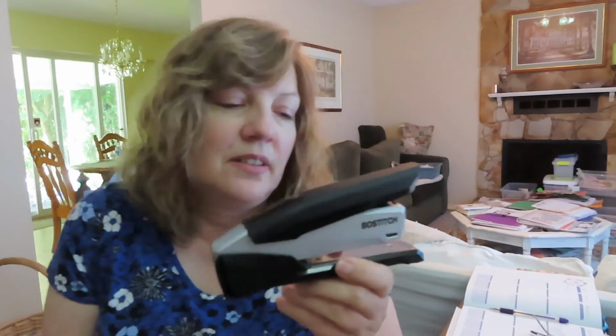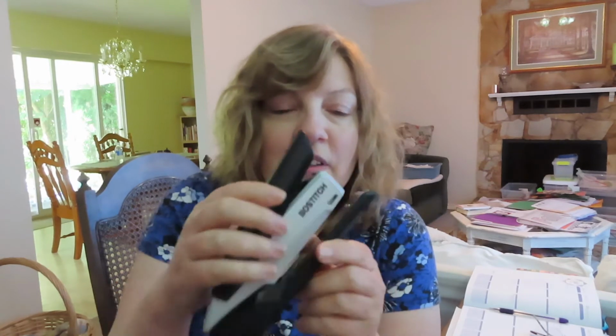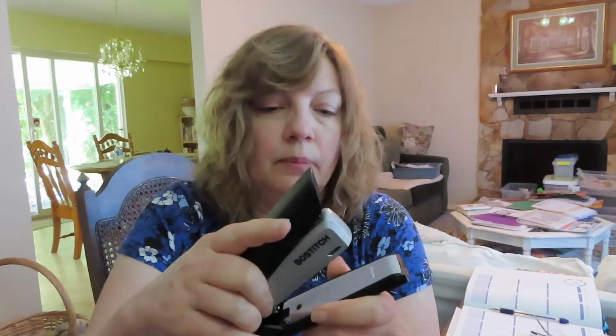And the other one is this. Now you're thinking, that's a stapler. Yes, it is, but it's not this type of stapler. This one doesn't go for your papers. This is a wall stapler, right? So the staples come out here. Can you see that? What I like about this, okay, let's go back.